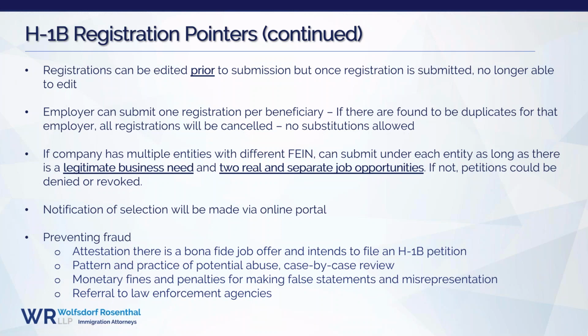So I have seen decisions where they actually will revoke the petition or deny the petition when they see that there were two H-1B petitions filed for the same person. In registration, same thing, you could register them, but then once it gets to adjudication, it probably will not be approved if they see that you're offering the same software engineering job to the same person, but just two different related entities.